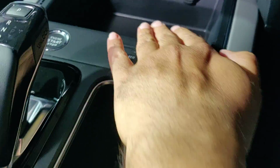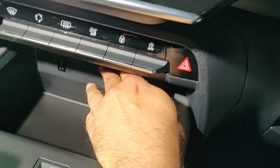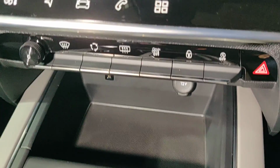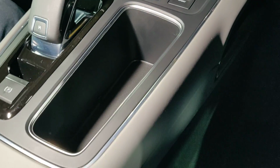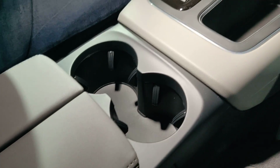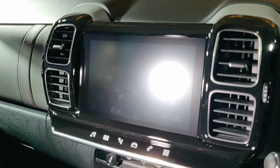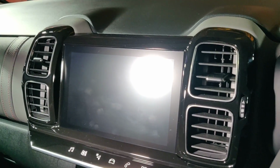That's the push button start, Eco and Sport modes. You have a USB socket here, 12 volt power socket here, and a very big and wide crevice here for your wallet or cell phone. Another one here, two cup holders, and this really huge 8-inch screen. I cannot turn it on because the key is not inside the car.